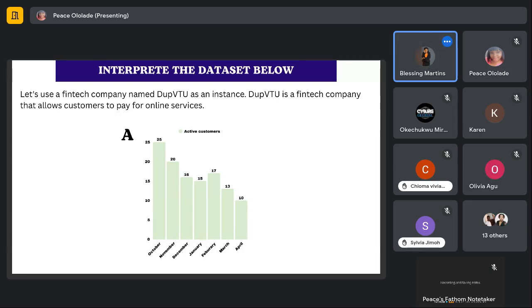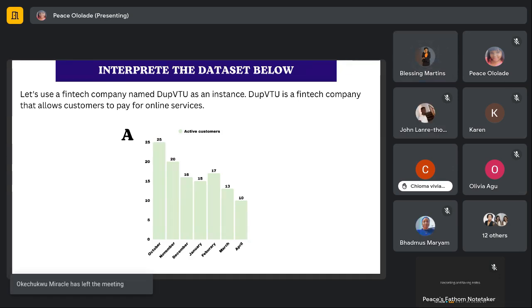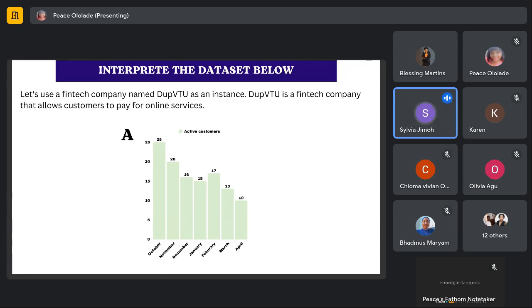All right, Jimo, let's have you quickly. Okay, from what she said earlier too, I can see that it is the number of their customers that are using the services each month. So for October, they said the number of active customers they had. Also for November, December, like that. It is a bar chart, number of customers. So what I wanted to hear was active customers. We can have active and inactive customers, but this chart is showing active customers. Thank you so much for that.